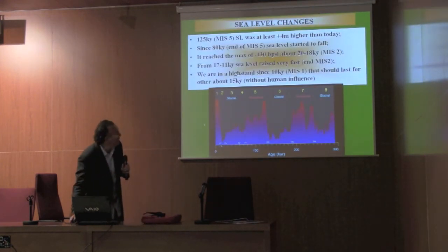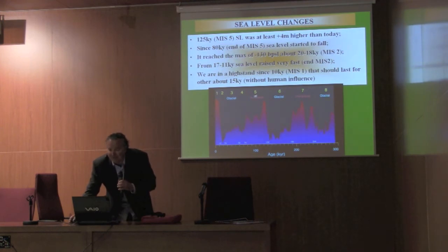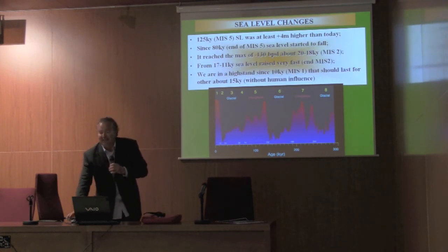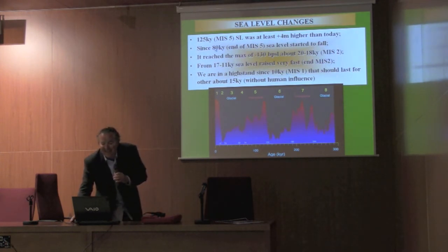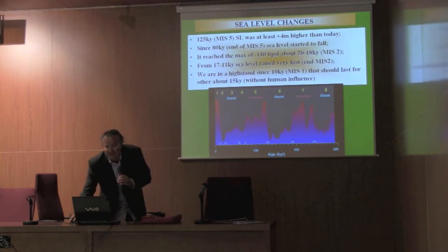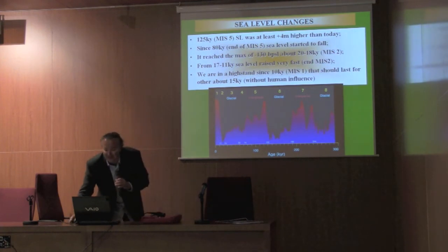So, I have placed these here just to remind you that we speak about the last interglacial, which is the closest to the present interglacial time. What we have found is that during the last interglacial, the sea level was 4 meters higher than today. This one is not new, okay? We found that since 80 thousand years ago, the end of the interglacial, the sea level started to fall. From 17 to 11, the sea level rose very fast, and we can say that now we are in an ice stand that normally, if there is no influence, can last for another 15,000 years.